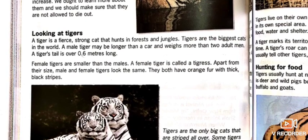Looking at tigers. A tiger is a fierce, strong cat that hunts in forests and jungles. Hunts in forests and jungles, which means they go to search for their food in forests and jungles. Okay? Tigers are the biggest cats in the world. They are from the same species of the cats, but they are the biggest ones. So they are called cats because they are from cats. Okay? They are cats, but big cats.